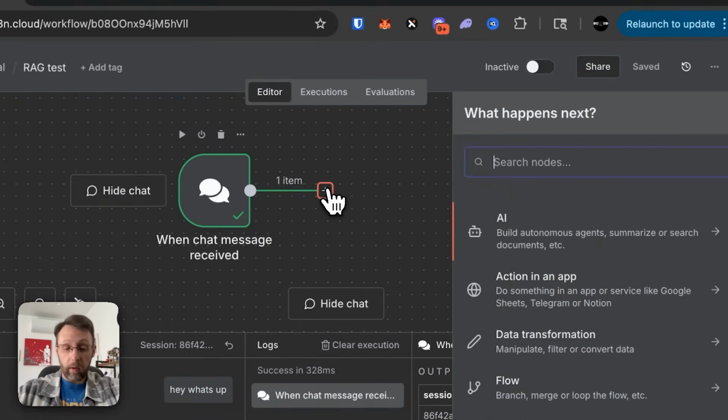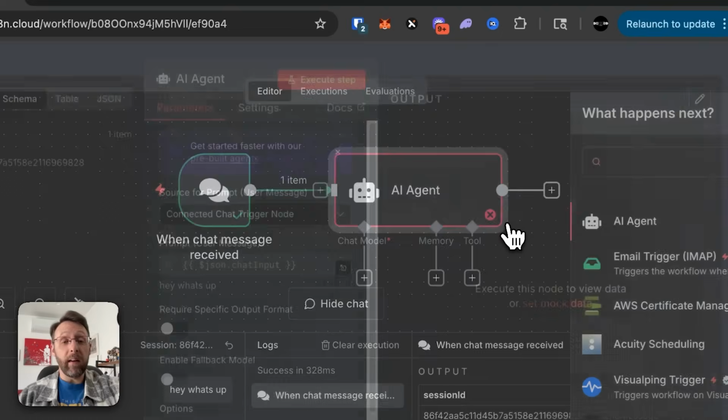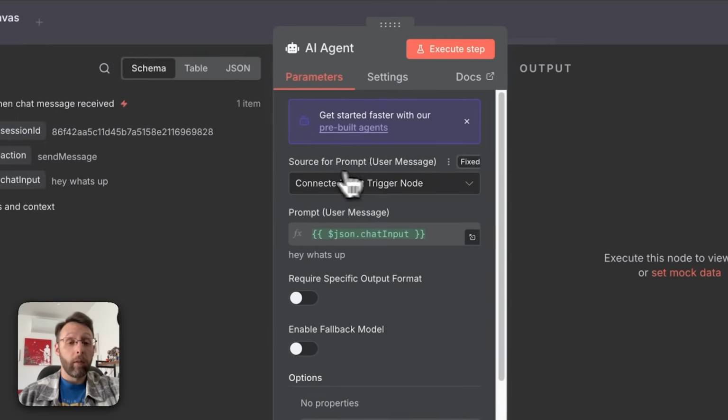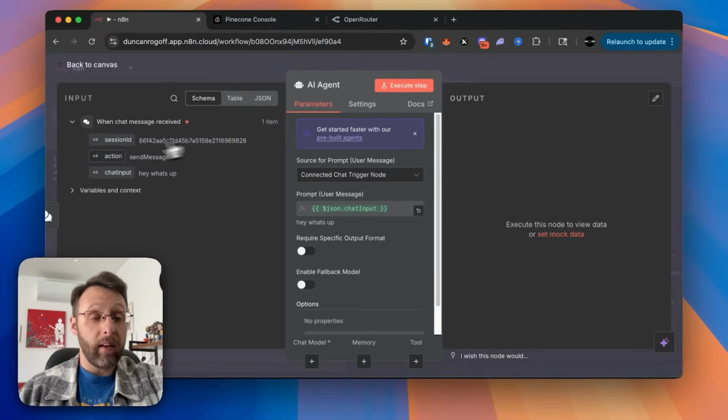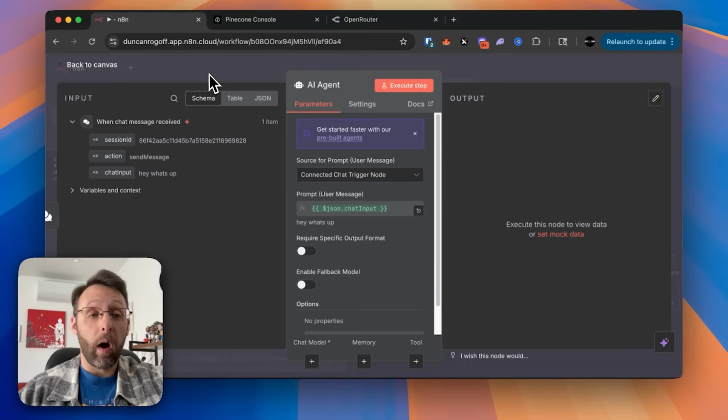So we're going to click the plus here. We're just going to type in AI. I typed in "gent," but AI Agent comes up, and this is great. The source for the prompt is going to be the connected chat. And so now anytime we send off a chat message, it's going to send the message to our agent. Cool. We are well on our way.